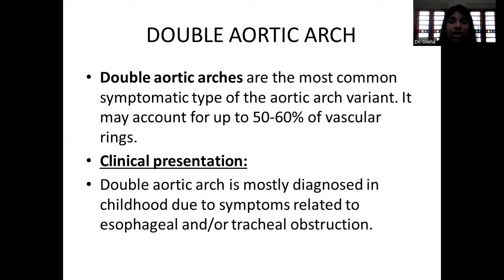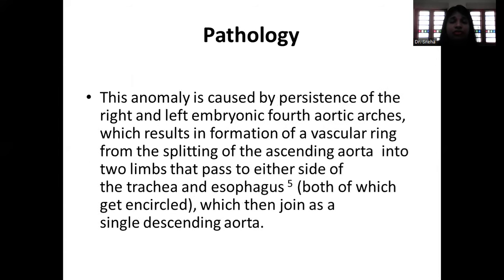Double aortic arch. Double aortic arches are the most common symptomatic type of aortic arch variant. It may account for up to 50 to 60% of vascular rings. Clinical presentation: double aortic arch is mostly diagnosed in childhood due to symptoms related to esophageal and/or tracheal obstruction.